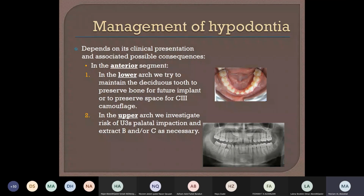If the canine shows risks of impaction, then we might need to extract the B and/or the C in order to encourage the canine to normalize its path of eruption. So this patient here, you can see that we have congenitally missing lateral incisors. This is a retained B on the left side, this is a retained C on the right side, and these are palatally impacted canines.